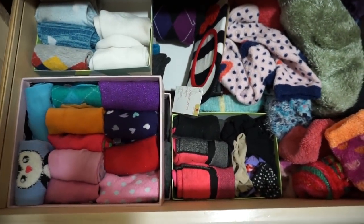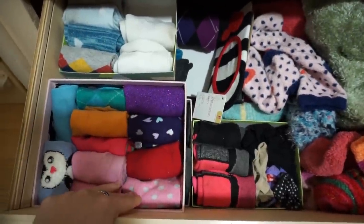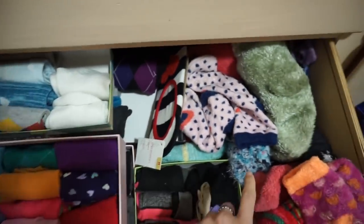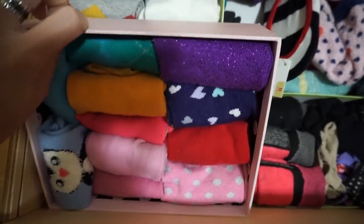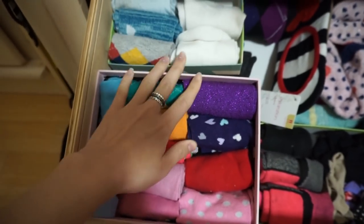Update here on the sock drawer. I did not completely finish it. I did go ahead and fold all the socks that I'm going to keep and everything like that, with the exception of all my fuzzy socks. Those I have to go through and figure out what I want to do with. And I decided to store them in all of these little containers that I had lying around.